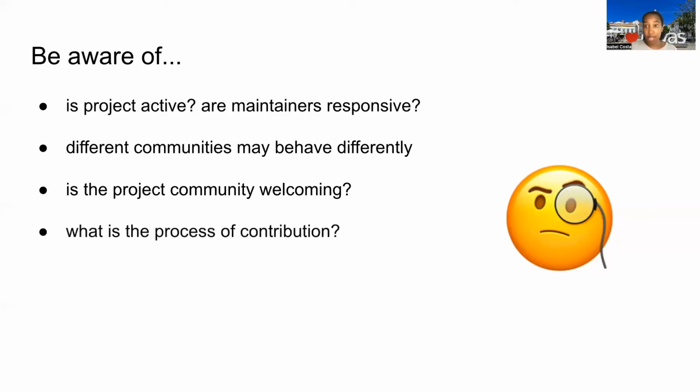What is the process of contribution? This is also important, because following the expected process of contribution will help your work take less time to get reviewed by a maintainer and therefore less time to get merged, and you would basically be helping your maintainer do fewer checks regarding your submitted work.